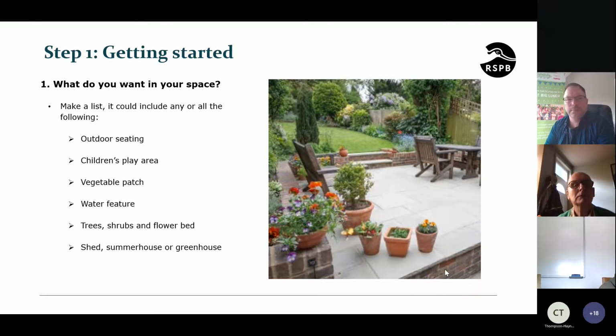So the first thing you want to do is look at the space and decide, well, what do I want from my garden? Do I want seating? It's just an outline list here in this slide, and you might want all or some of the following. Is there somewhere for the children to play? Do I want to grow vegetables? Do I want a water feature? And so on and so forth. There are all sorts of things, and just write them down. It's best to write things down, and then you remember them and go, oh yeah, that's what I want from my garden to meet the needs of the family, or wildlife as well.